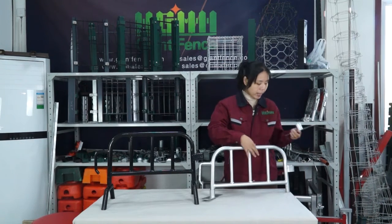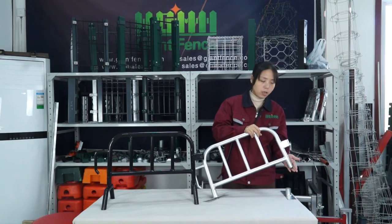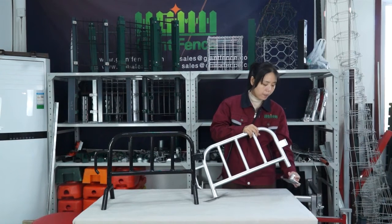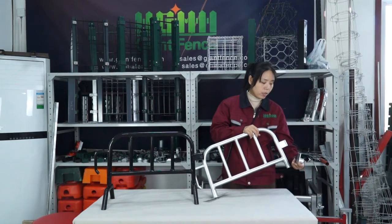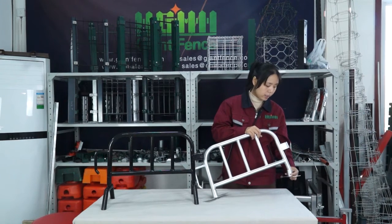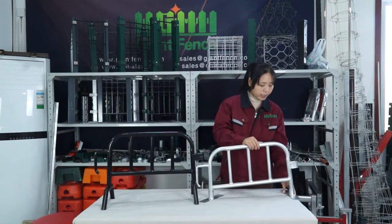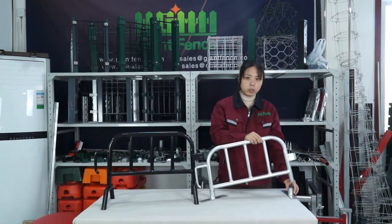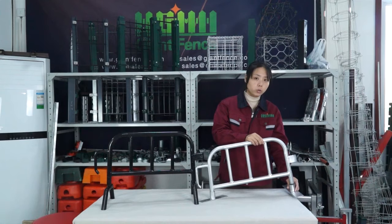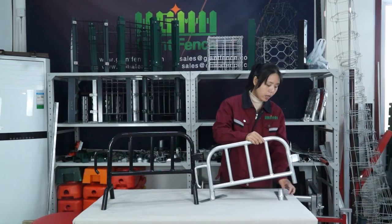For this round pipe size, we can use 32 millimeter for installing the 25 millimeter panel. Also, we can make the feet pipe thicker than the panel frame, or we can produce the feet pipe thinner than the crowd control panel frame. For example, the frame can use 25 millimeter, then the feet can use 32 millimeter to match it. Like this.